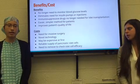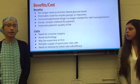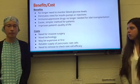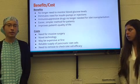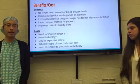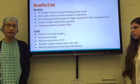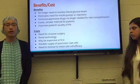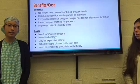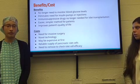Some of the costs are because it's implantable, surgery is required, which means it's still invasive. However, it's a one-time procedure, and it's minimally invasive when compared with current treatments. It is a new technology, so it may be initially expensive, and currently there's no reliable supply of pancreatic islet cells. We've proposed using cadaveric islet cells, but often the purification process does not guarantee highest quality, and it's also limited by the lack of donors. And if the islet cells need to be checked for any reason, the biocapsule will need to be removed, which is inconvenient to patients.